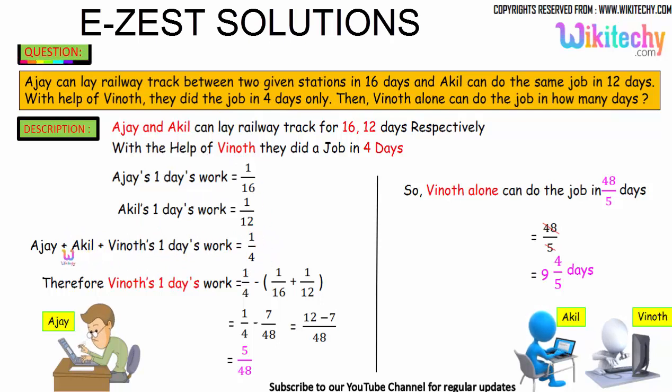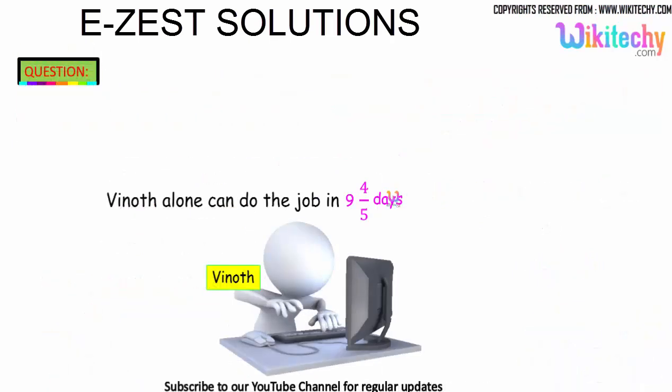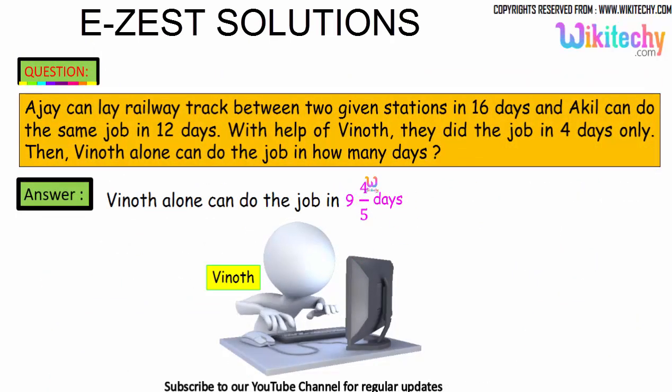So we have 1 by 16 plus 1 by 12 plus Vinod's 1 day work equal to 1 by 4. So 1 by 4 minus (1 by 16 plus 1 by 12), you'll get 1 by 4 minus 7 divided by 48. So we got the answer as 5 divided by 48. That's Vinod's 1 day work. Taking the reciprocal, you get 48 divided by 5, which is 9 and 3 by 5 days. So Vinod can finish the work in 9 and 3 by 5 days. That's the final answer.